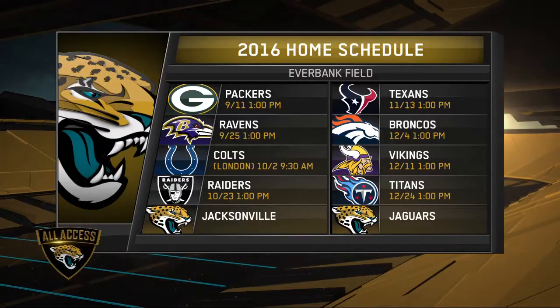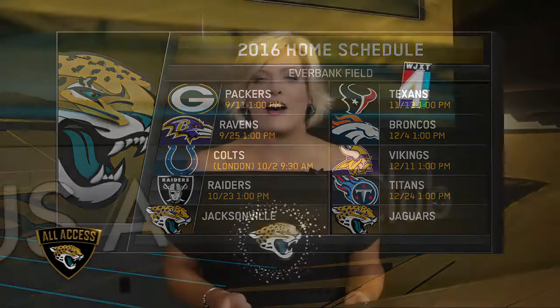Okay, take a look at this. These are the 8 home games, including the matchup in London against the Colts at Wembley Stadium. The regular season home opener versus the Green Bay Packers is, for all intents and purposes, sold out. The only inventory that remains are season tickets. So the other two biggest selling games are Denver and Oakland. And if you're looking to attend those games, don't wait, folks. Denver is the defending Super Bowl champion, and Oakland is really the trendy pick coming out of the AFC.